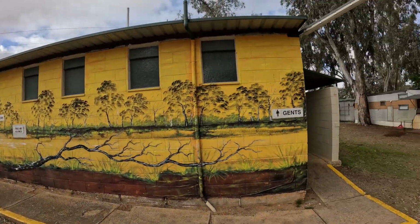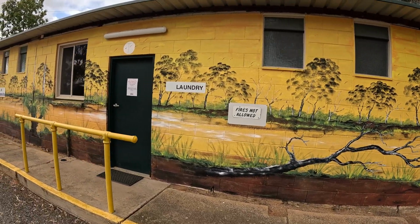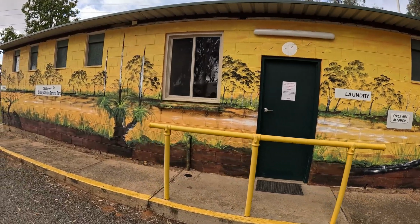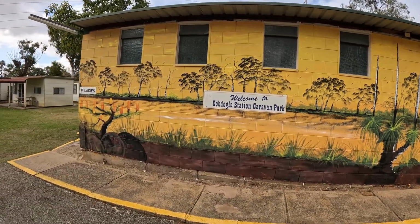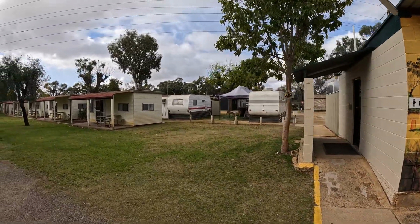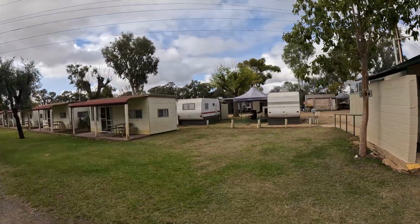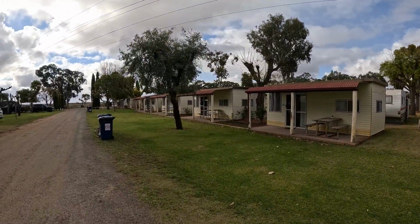Yeah, it's got a massive big toilet block here too, guys, and laundry, really clean. Old style complex, but very clean. So good bit of artwork on the wall as well. Pretty sure the permanents are all out the back there, so they're all the permanent residents that are here full time. These are other little cabins that you can rent.